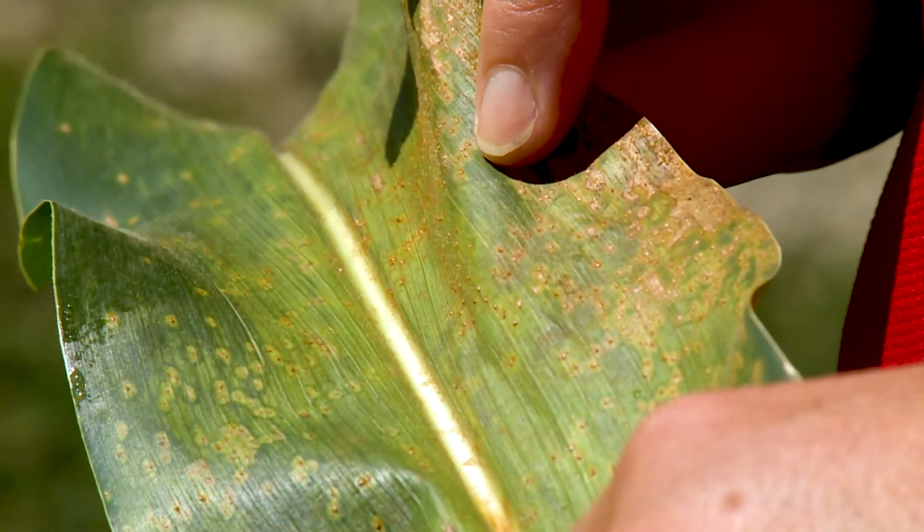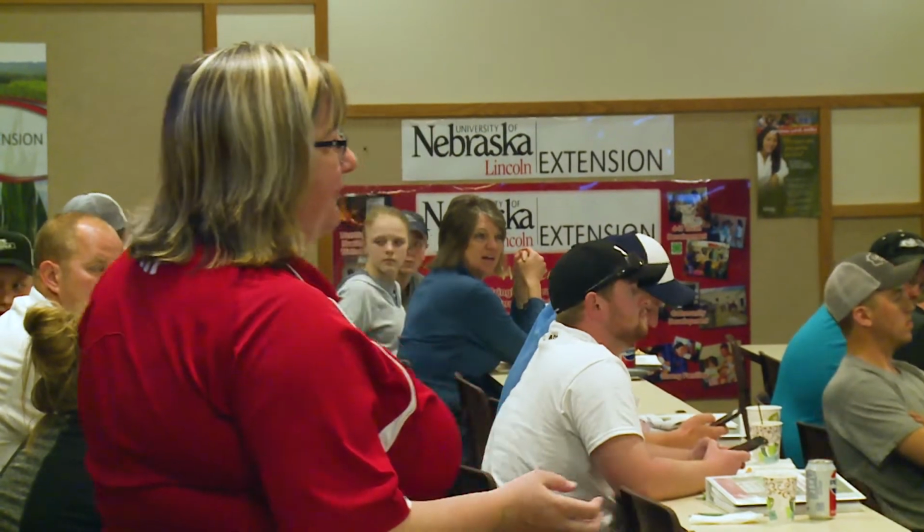Furthermore, as UNL Extension plant pathologist Tamra Jackson-Ziems points out, the misdiagnosis of southern rust can be an easy mistake to make. This is really difficult this year. There is so much more common rust than what we've had in the past because of the cool, wet conditions we've had leading up until now. The problem is telling southern rust apart from common rust.